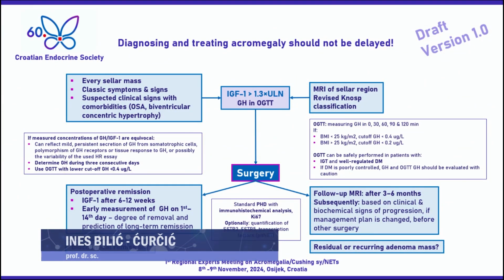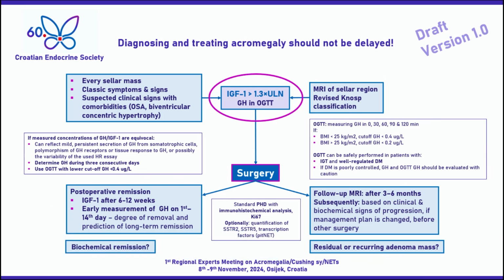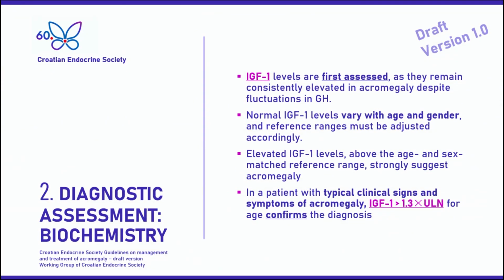We all are aware that chronic exposure to elevated levels of growth hormone influences both morbidity and mortality. So diagnosing and treating acromegaly should not be delayed. What is the first step in the diagnostic process?